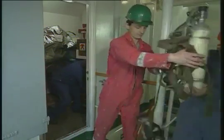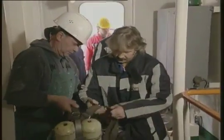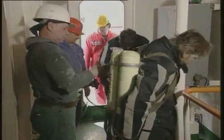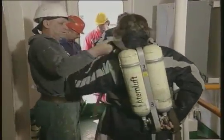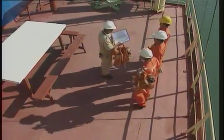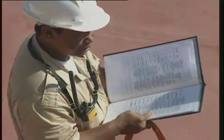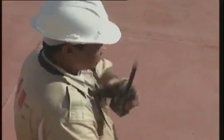The whole purpose of fire drills is to make everyone aware of what to do in an emergency. The training helps people to work efficiently in teams. And it inspires confidence by good leadership and example.